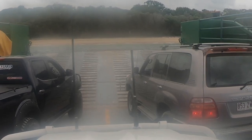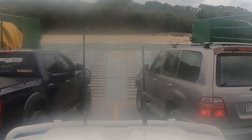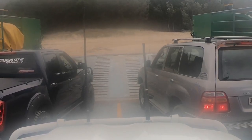Having done it, I think Paul and I would encourage other novices like ourselves to do it. Just watch the tide times, deflate your tyres, and drive slowly. Definitely worth the adventure.